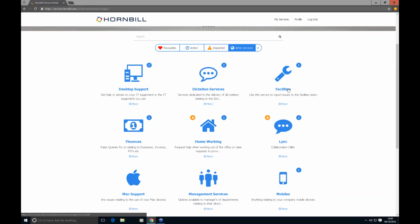The concept of enterprise service management exists within the Hornbill platform, which allows you effectively to have multiple service providers all servicing the same customer base, if you like, but providing the customers with different experiences in terms of the services they provide. So again, as a user, I can come in and sort my view down based on the different providers that potentially I can interact with.